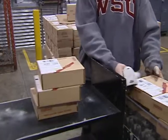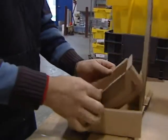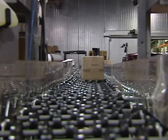I get the labels from the office and we sort them by the flavors and we scan them into the computer. Then we take them to our workstation where we build the packages, send them down the belt, scan them one more time, make sure that the computer and the count match, and then we ship them out FedEx, UPS, and postal. Cheese has gone all over the world.